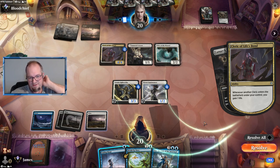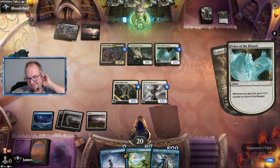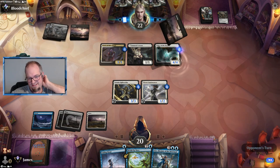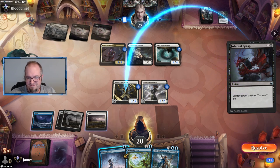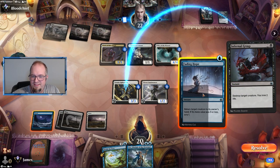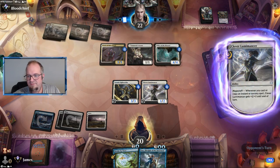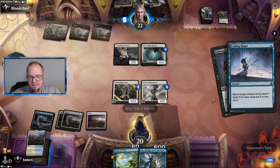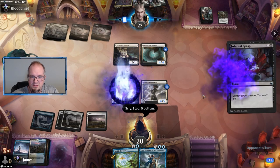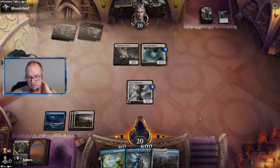I think I'm gonna Fading Hope it now because they're getting so much life, right? Nah. Let him have it. I just need one more blue. Now what do? Do I take it back? I guess I'm gonna get rid of theirs. Keep a couple blockers up. We'll let it die. I got Lier coming up. I gotta divide by zero here.